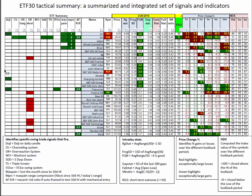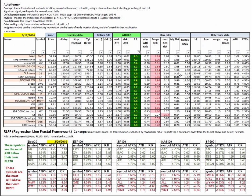In the ETF 30, fewer dojis, more overreaction signals on the short side, and 4 good auto framers in play. Lots of good fraud quality numbers to choose from as well. Here's the stats on the auto framer.